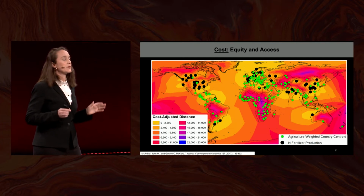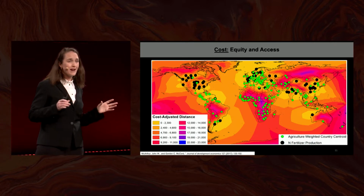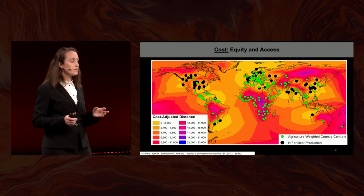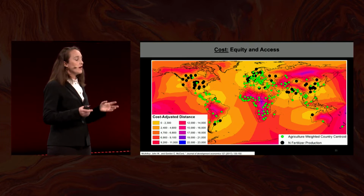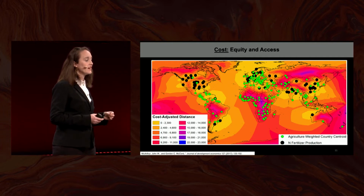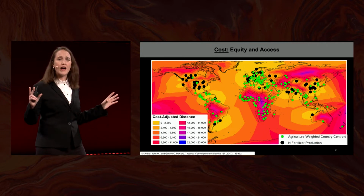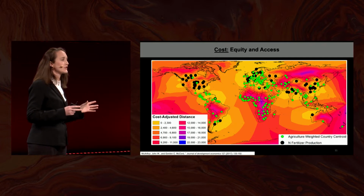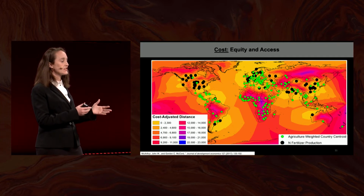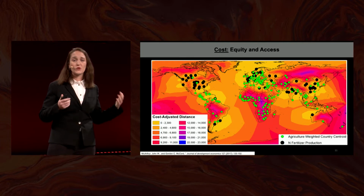It's also increased inequity in access. You can see the regions on that graph there show where black dots denote where we have Haber-Bosch plants. You can see a lot of Haber-Bosch plants in North America, a lot in Europe. You do not see many black dots in Africa. The green dots denote where there are agricultural centroids, where we need to grow food to feed growing populations. Those agricultural centroids are everywhere, and there are many in Africa. And then the color map behind shows you the cost of fertilizer depending on where you are. You can see very yellow and orange regions in North America showing the low cost of fertilizers, whereas we see this bright pink and bright purple in Africa detailing the cost of ammonia is nearly 2, 3, or 4 times as high.